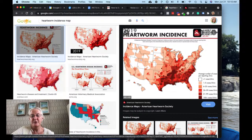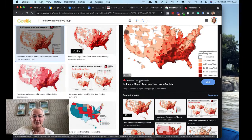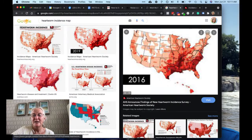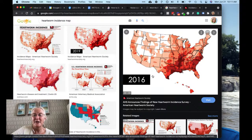And you just have to kind of, everywhere where it's red, this is where it's going to be a big problem. Out in California, where you are, Kathy, your incidence is lower, but here's a little bubble because of the density of dogs. And what's interesting is a lot of this happened post-Katrina. If we look at, here's a map from 2016, it's changed quite a bit. And what happened is we exported dogs out of the Southeast up into the Northeast, and then out west. It really kind of cranked up.